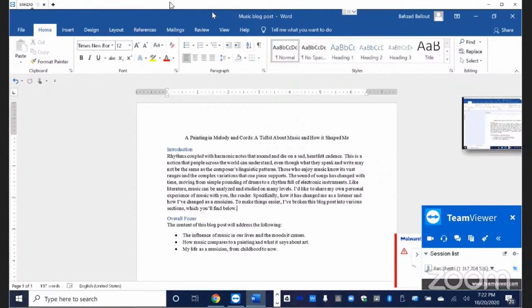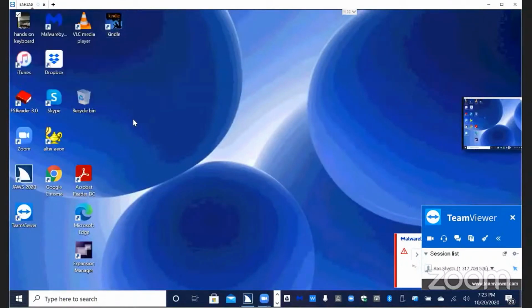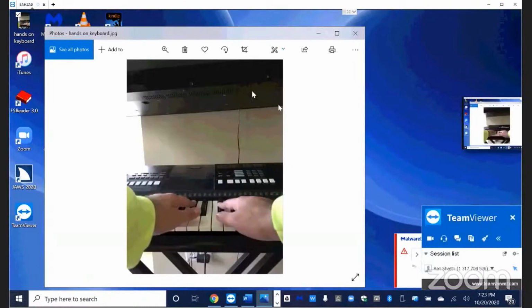So Ren, I actually have an image located on my desktop titled Hands on Keyboard. And just to describe it to everybody, it depicts my fingers splayed on a piano keyboard, something that I actually took with an agent, by the way. And what I'd like you to do is insert it either at the center or the right of the blog, whichever you think is visually appealing.